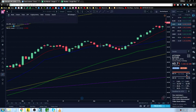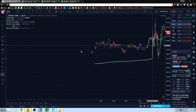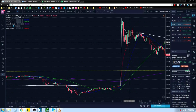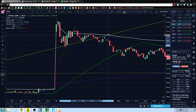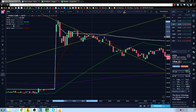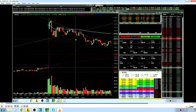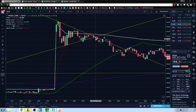I want to try and find this. So this was on the 10th. So it's right here. So I took it right here underneath the break of this pattern. Yes, it was this one. That does not look right. Why does that not look right? Huh. Lightspeed and TradingView have different charts for this, but essentially it's still the same thing.